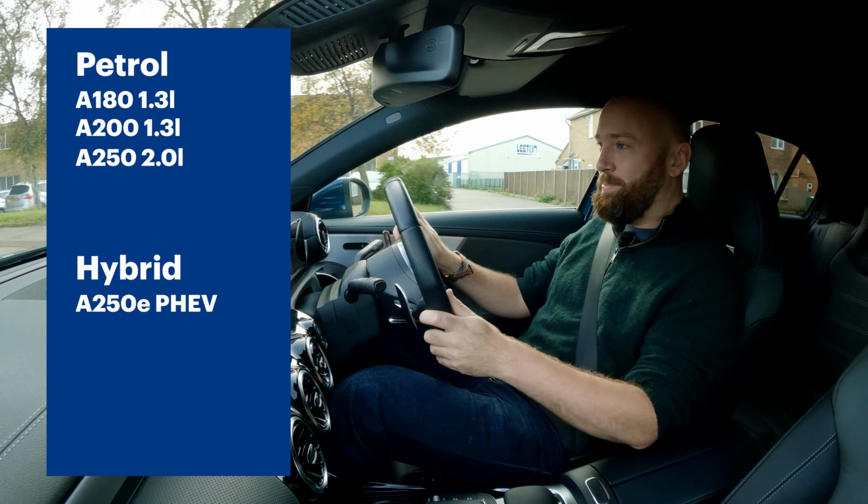As I said, the Mercedes A-Class trades more on comfort than sportiness, and even this sporty A35 isn't jiggling me around like crazy, and these are some of the bumpiest roads I've ever driven on. Yeah, I'm not being jiggled around. I was down here in a Ford Puma ST the other day, and that was bouncing me all over the shop. So they are all very composed, and this is incredibly quick across country.